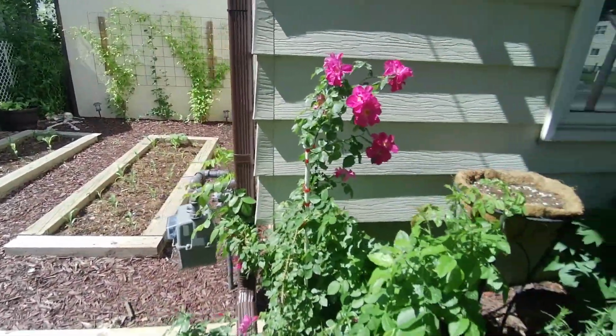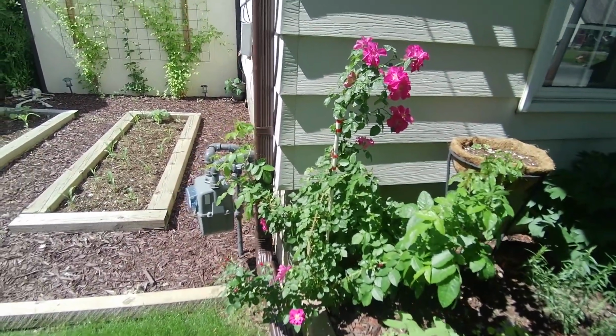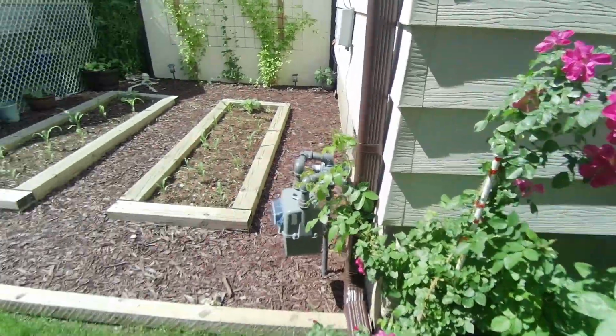Rosebush. I only have 2 surviving rose bushes. It's a plant that I, well, you know, hit or miss with me, but I keep trying. But this has been growing since we first moved in, so I think it's done well.